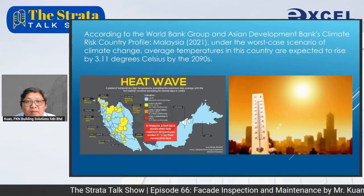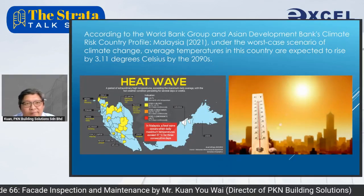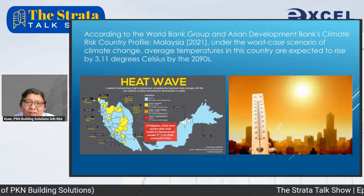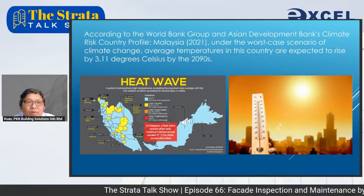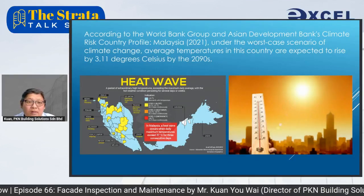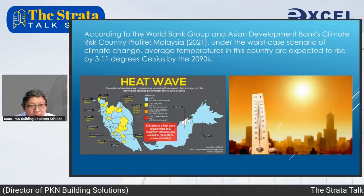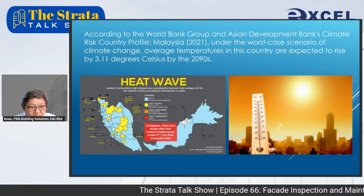Next. Okay. According to the World Bank Group and Asian Development Bank assessment on climate change, Malaysia is among the worst. By 2090, the temperature is expected to rise by 3.11 degrees. And I understand that for every degree increase in temperature, the wind will increase in intensity substantially. So these are the areas with heat waves, mainly in the urban area, some in the suburban as well as the rural area.